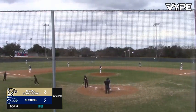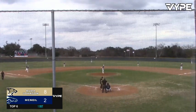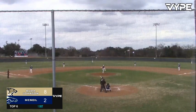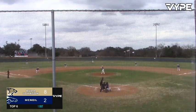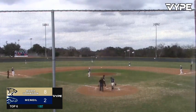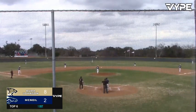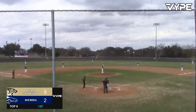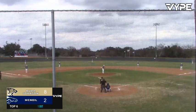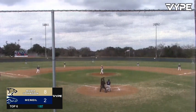Isn't Tello supposed to be coming up next? No, I had Tello. He wasn't pinch hitting right there. Okay, so leadoff hitter Tello grounds out to third base to begin the inning. That brings up the top of the order again.